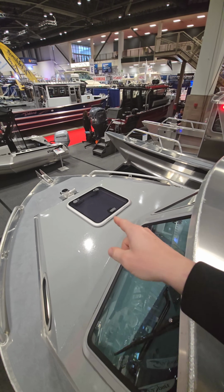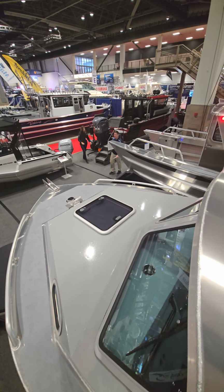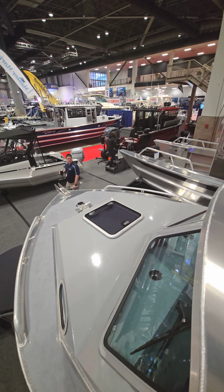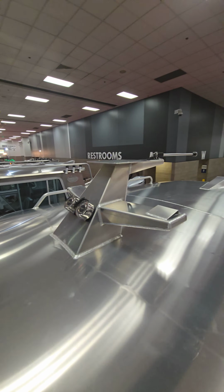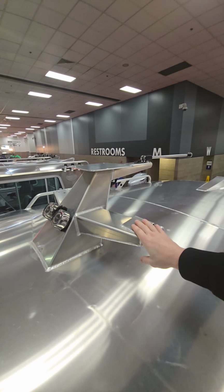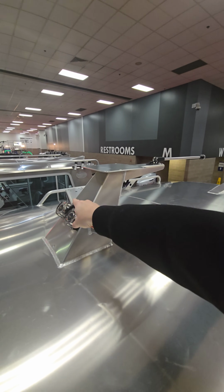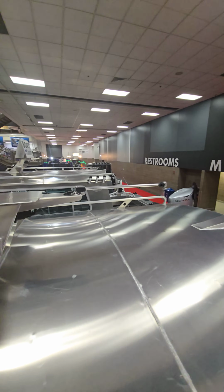Where you can see a large bow hatch, direct access to the anchor locker with chain, and a very large welded cleat up front to accommodate your anchor chain. We've got a radar tower and wings. Horns are mounted up top. We'll mount a GPS puck here, VHF antenna on the other side, a radar on top. Obviously, all of that is the customer's choice.